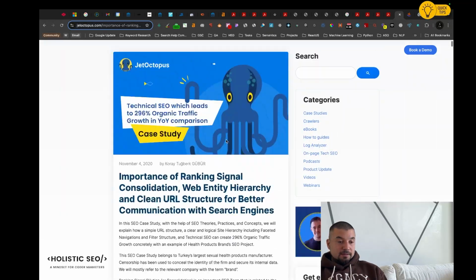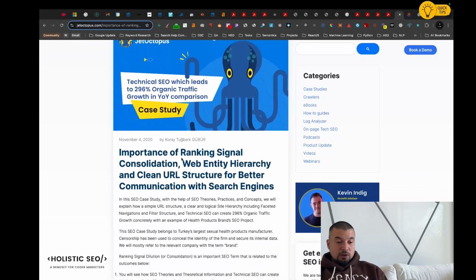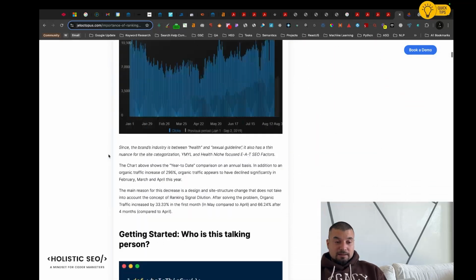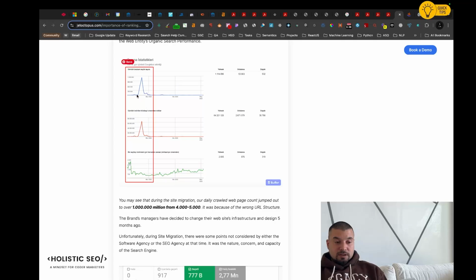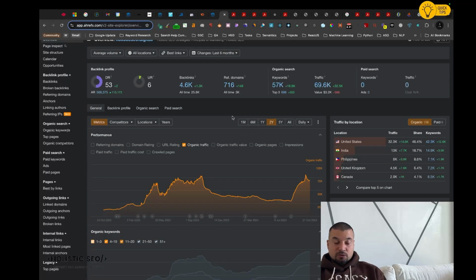And lastly, a case that I published earlier, ranking signal dilution and consolidation. This was a concept that I created like 4 or 5 years ago. Again, this is also one of the holistic SEO case studies, but a smaller one. Basically, it explains that when you increase the amount of URLs on your website, you are diluting the PageRank, and it will cause you to rank slower and lesser. So for this type of website, try to decrease the weight on the shoulders of the website. But in this one, I didn't delete anything, by the way. It just stays as it is, and I won't be deleting at all.